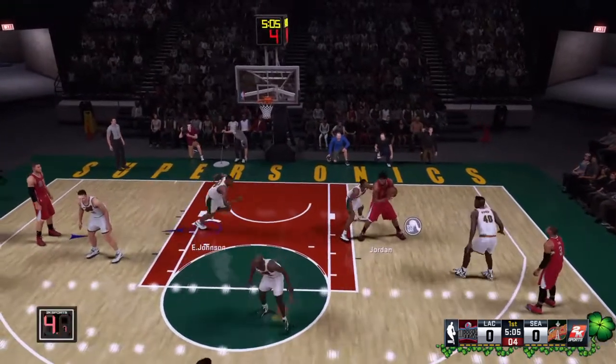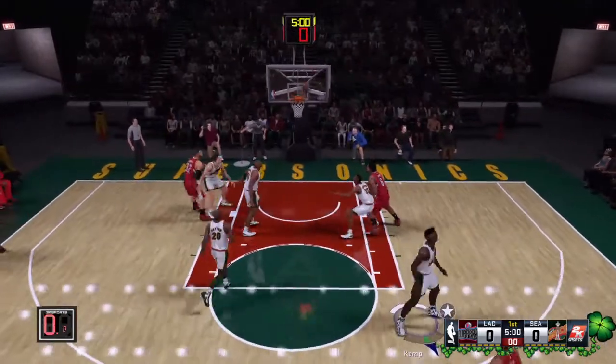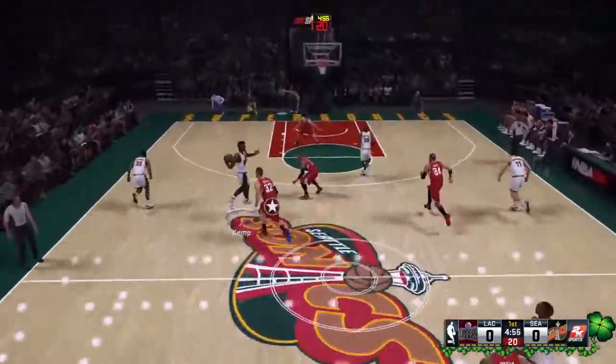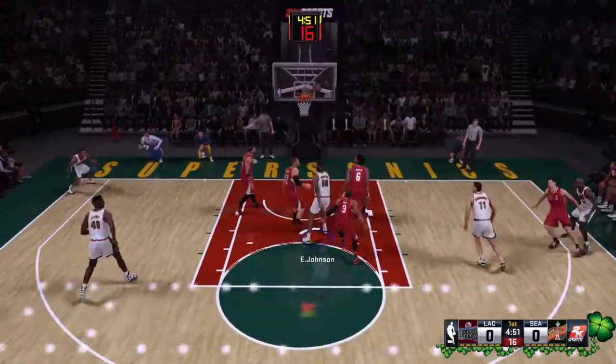Just 5 on the clock. And they double up Jordan. Pulls up. That's short off the rim. Not sure what the D was doing there. Clearly a breakdown. You can ill afford to give a guy like him that good a look.